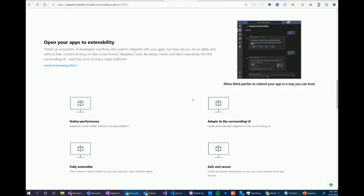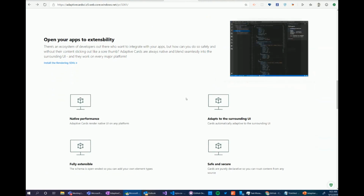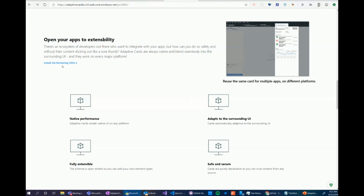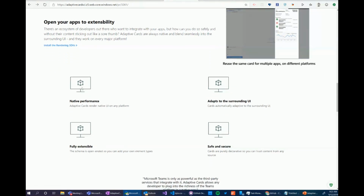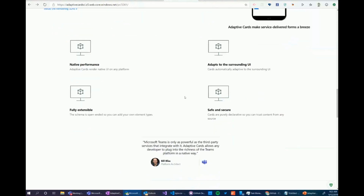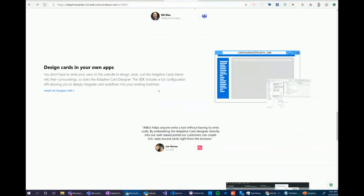Then the next section is opening your own apps to extensibility. So Microsoft Teams, Cisco WebEx, Outlook. This is all about, you've got a platform, you want cards inside of your app. Well, to do that, you install the rendering libraries, and here's why you would care. You get native performance, it adapts to the surrounding UI, et cetera, et cetera.